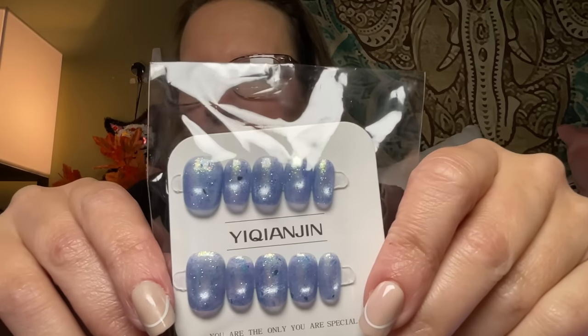You are special. And these are teeny tiny. Because I am not that bright when it comes to ordering nails. But they're pretty. Gosh, they're pretty. By Yeekwin, I can't pronounce that name. But the red Christmas nails were $1.08, and those nails were not supposed to be blue. They were supposed to be like French tip.